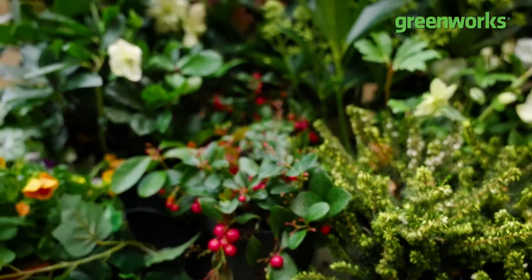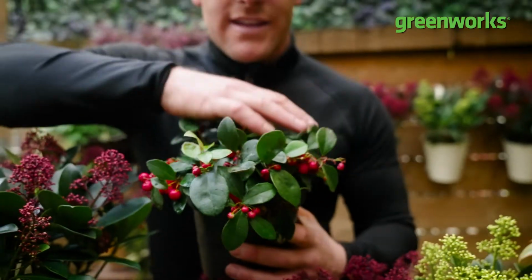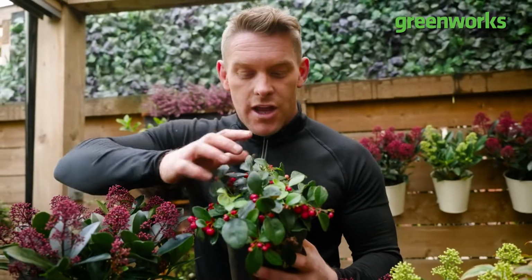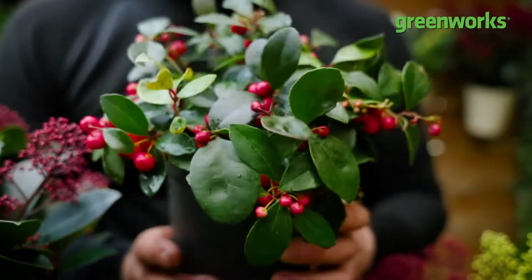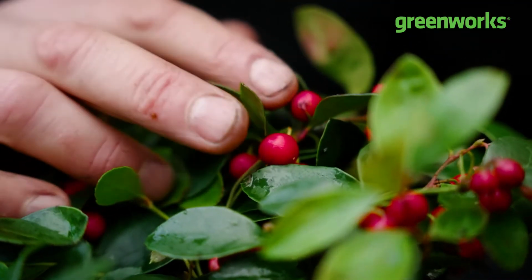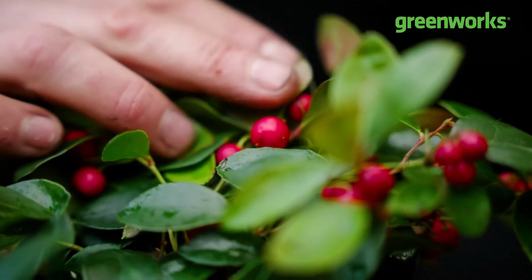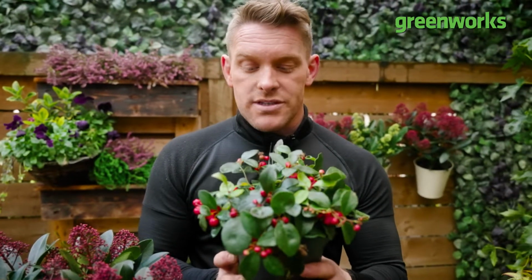Number 2, hidden down here, is Gaultheria. I mean, look at this. This is pretty much Christmas in a plant. Low growing, so great if you've got places that need a little bit of color underneath established plants. Great amongst rhododendrons and azaleas. This thrives in acidic soil, so if you are going to plant this, add a little bit of ericaceous compost to the mix.